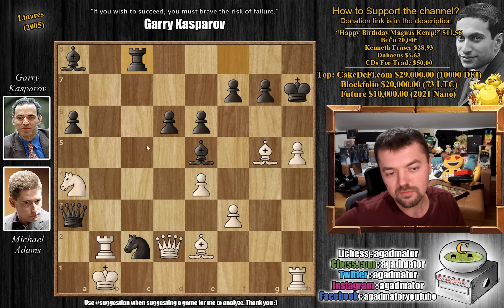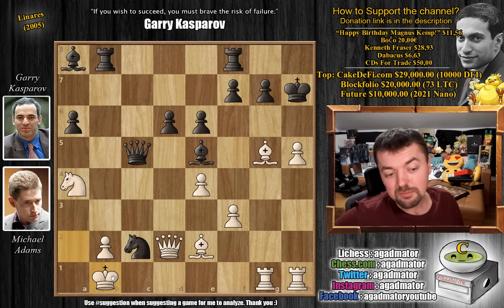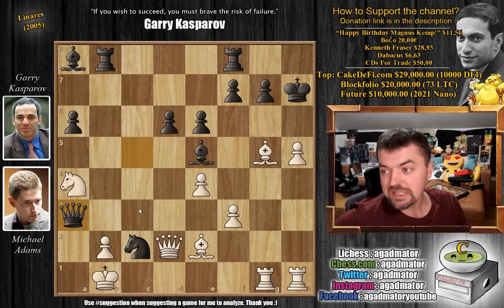There's just nowhere for you to go. You're completely tied down. This is just game over. The rook can never capture here, otherwise queen to a1 will be checkmate, and you have zero moves here. There is nothing you can do. So in the game after knight to c2, king to b1 was played by Adams, but here Kasparov just played queen to a3, and it was in this position on move 26 that Michael Adams resigned the game, and a spectacular victory for Garry Kasparov with the black pieces in this very strong Linares tournament of 2005.